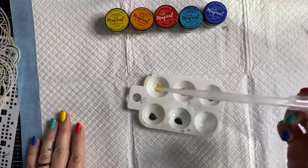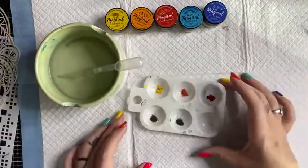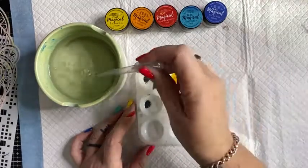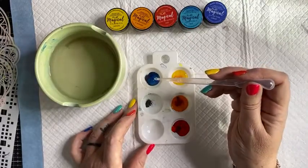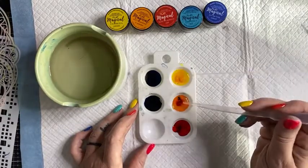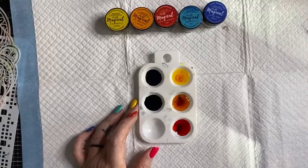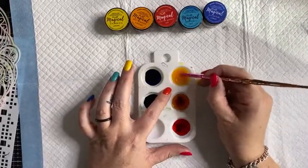I have got a little pipette here and some water, and I'm going to show you just how much you need to put in them to activate it. So I am just dropping in half a pipette, and I'm just dripping it in nicely, and I'm putting the same amount of water in each of them so that I can mix them all up. Now, the cobalt does look quite dark to start with, but the colours do mix up beautifully. Then what you need to do is we need to give them a little stir. So I just use the tail end of my paintbrush and dissolve all of that pigment, okay?